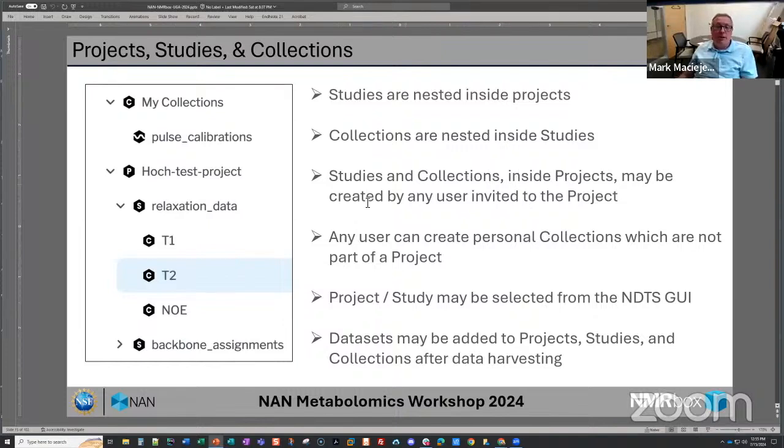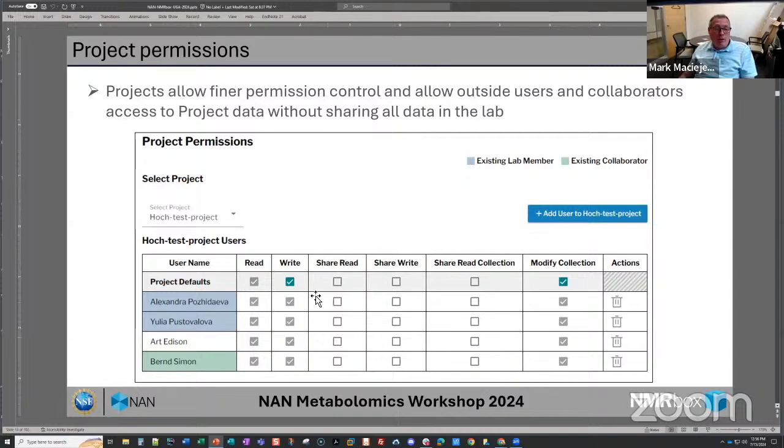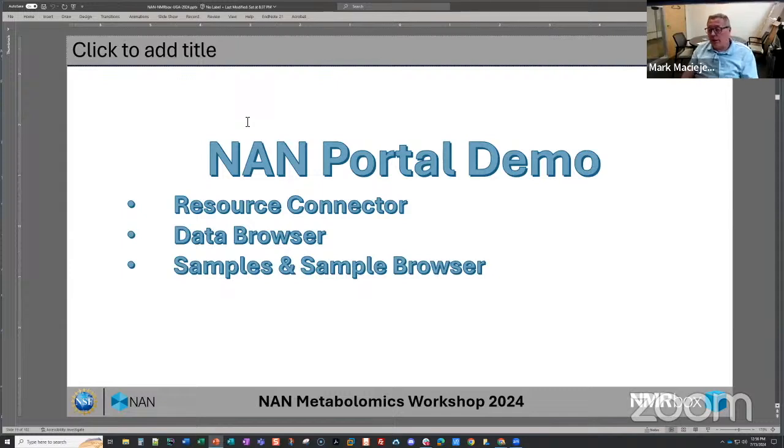Studies and collections inside a project can be created by any of the users. The project itself is controlled by the PI or the PI delegate, but the studies and collections within it can be created by any of the users who are invited to the project. We also allow personal collections to be created by any user. As you saw from the NDTS GUI, you can select which project and study an experiment data set should belong to, but after the fact, you can also group your data sets in projects and studies automatically. For projects, we also have additional permissions, so if a PI wants more fine-grained control of who can do what to various data sets in different projects, they have control to do so.